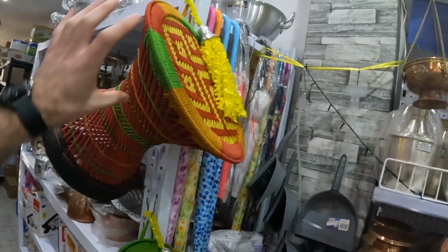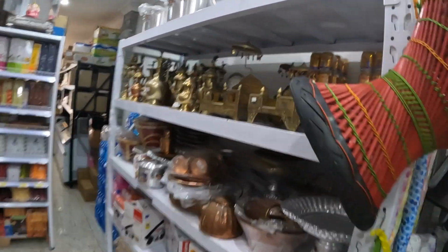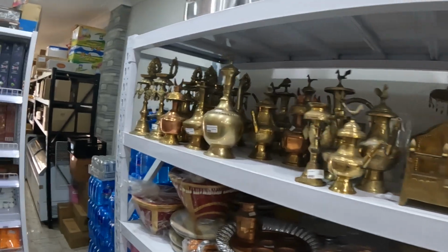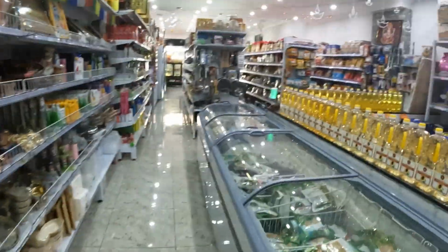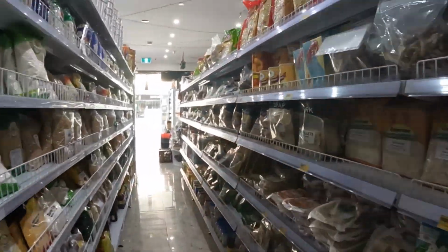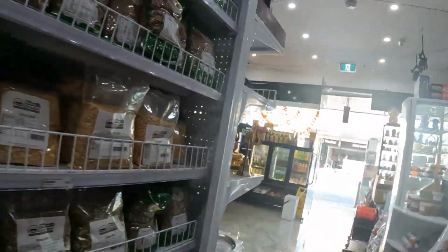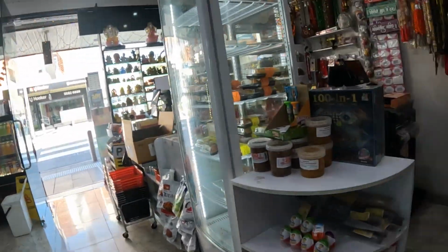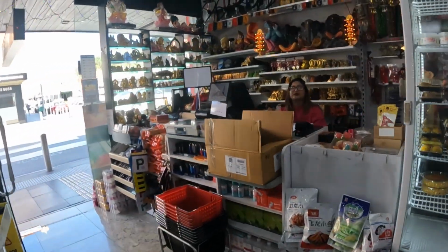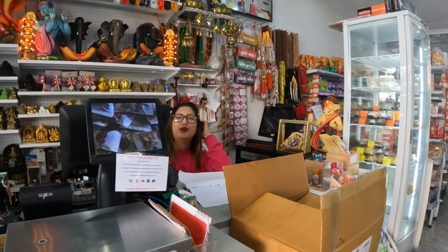Little seats or drums. Not sure. So that's the thing, guys. When you live in Sydney, it's like you're living in 5 different countries, 10 different countries even at once. It's interesting, darling. It's very colourful. Very colourful.